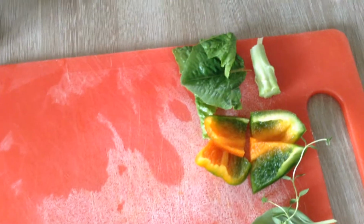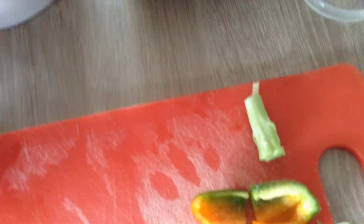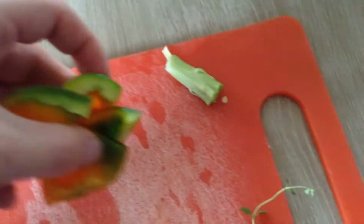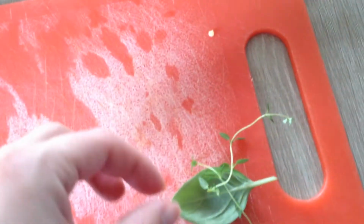So she gets a lot smaller amounts than Dustin, just because I want to be careful with her gut. So she, again, gets a little bit of Romaine lettuce, so just little pieces. She gets a little bit of capsicum, which she's not a huge fan of, but that's all right. A little bit of broccoli. And she also gets some herbs as well. So nothing too huge.